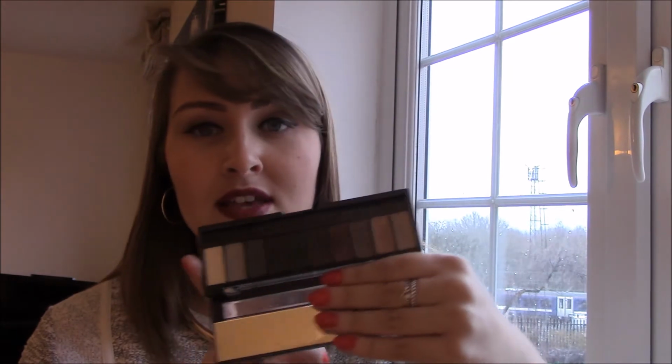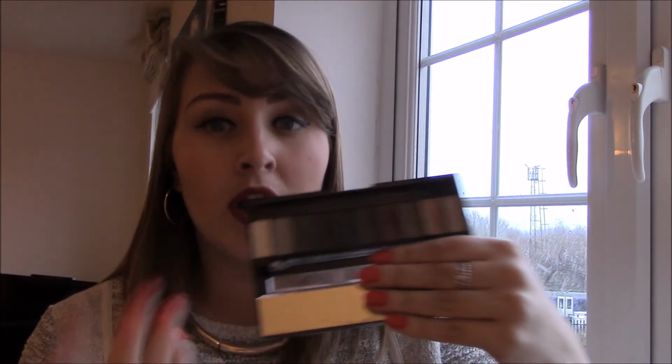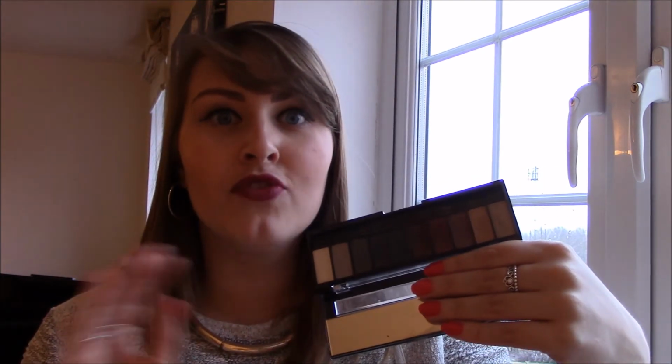But just generally, these have been looking really pretty on as I'm trying to experiment with other colours than the neutrals. I am a massive neutral lover and most of my palettes are neutrals, and I've noticed that a lot of them I have very similar shades in each palette, so I'm trying to get out of the box a little bit and experiment with some other ones.